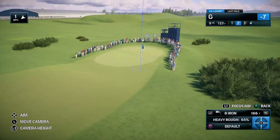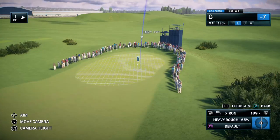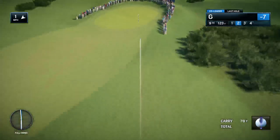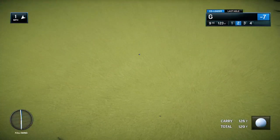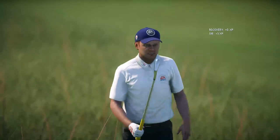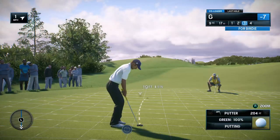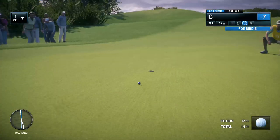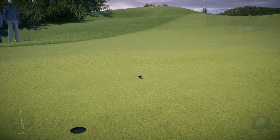Not a single weakness today. What a performance. Wow, Frank, you did well just to get it on the green from that lie. I didn't think that was doable. He'll have 17 feet on this putt. That was a good-looking putt, just not falling right now. Sadly, he's going to be disappointed.